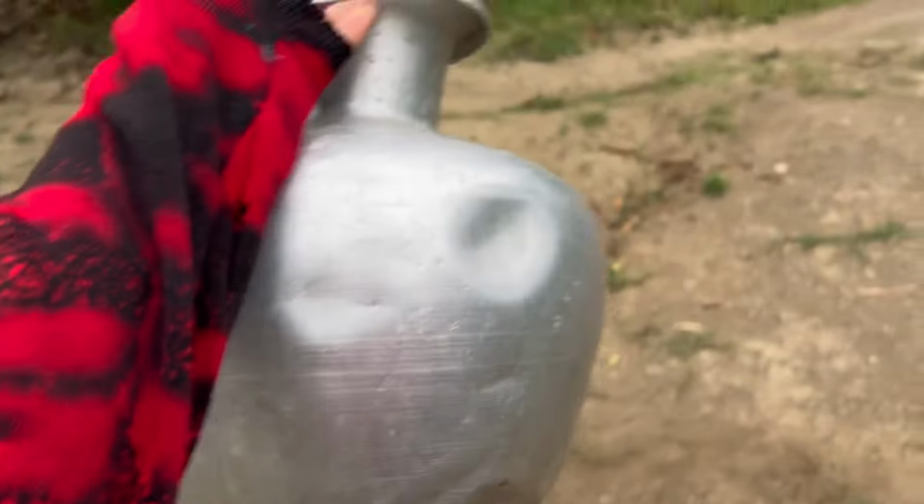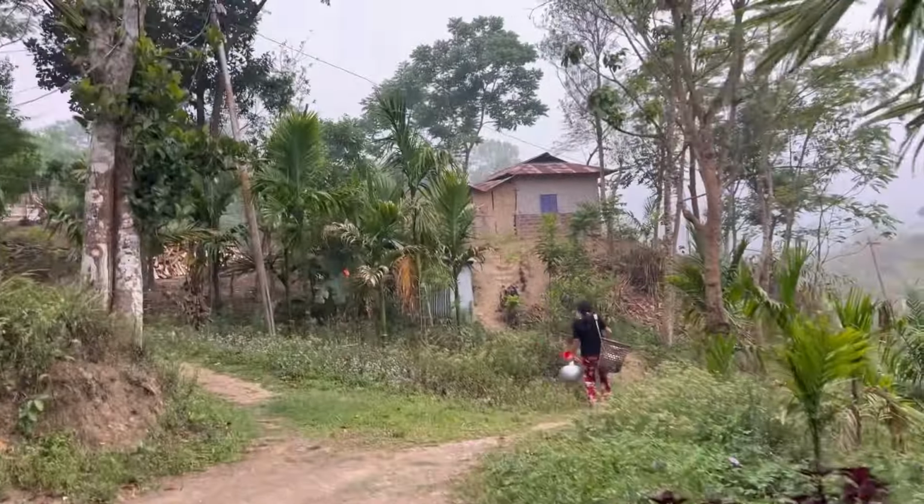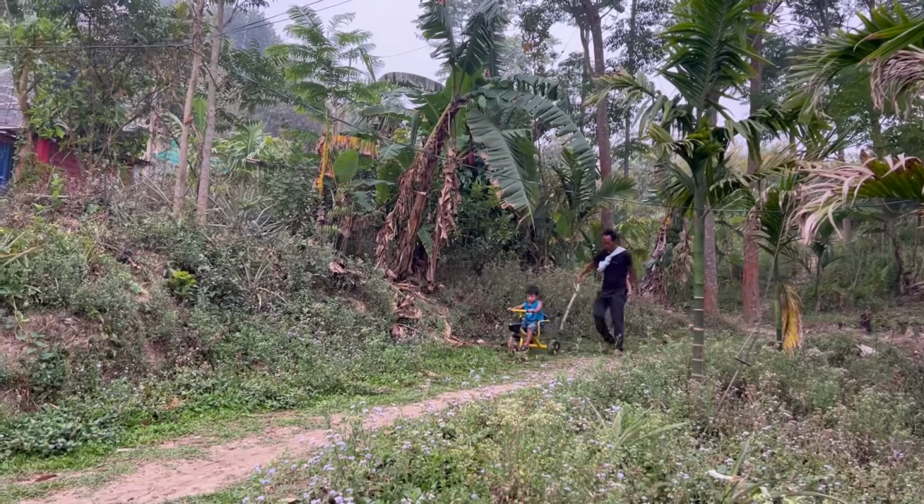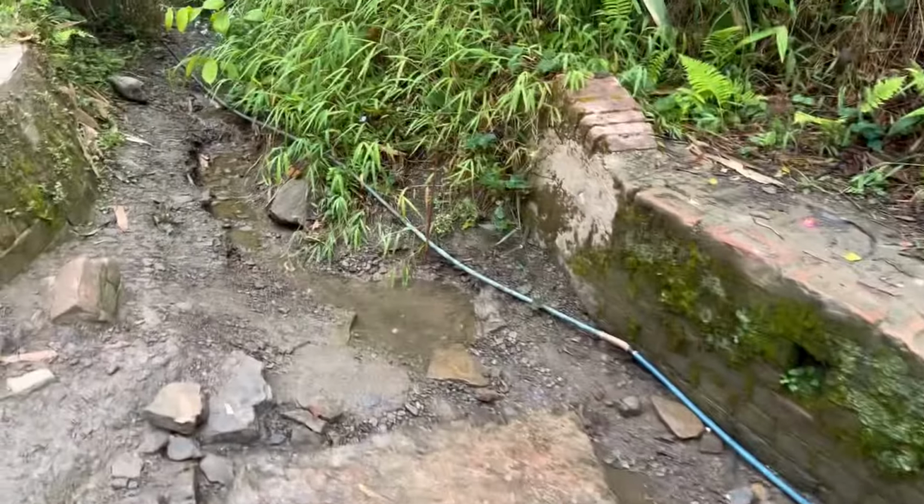Good morning, guys. We are going to fetch water. It's my niece's birthday today, so we are going to fetch water first. I have mine here, and that's my nephew with his grandpa and the baby in the back. We arrived at a different location.